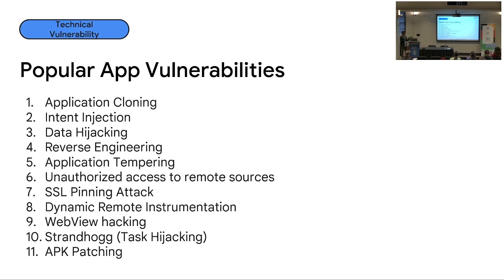Anyone ever heard about StrandHogg? StrandHogg 1 and 2. StrandHogg is task hijacking. If you know that in Android we have task affinity, StrandHogg 1 is about the task affinity. Every task in Android has its parent, and task hijacking makes another application be launched as our application using manipulation of the launch mode and task affinity.